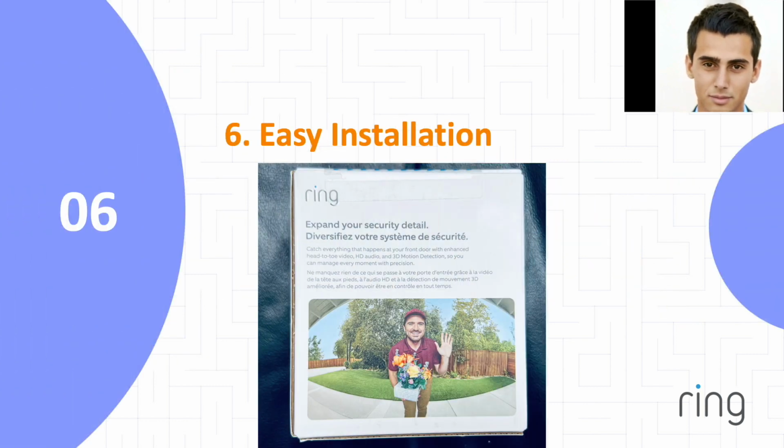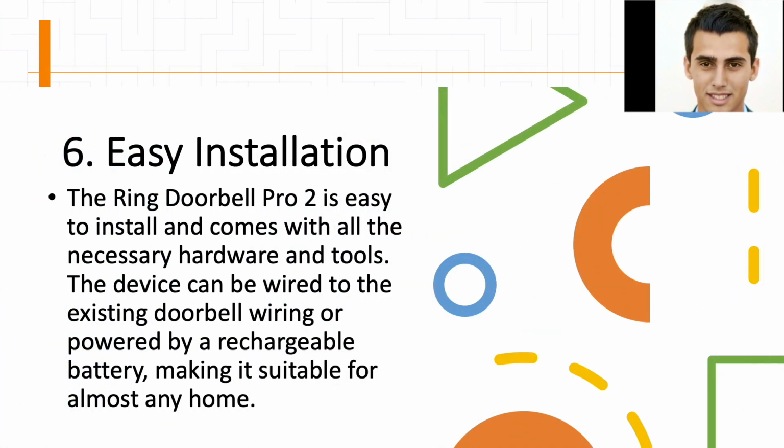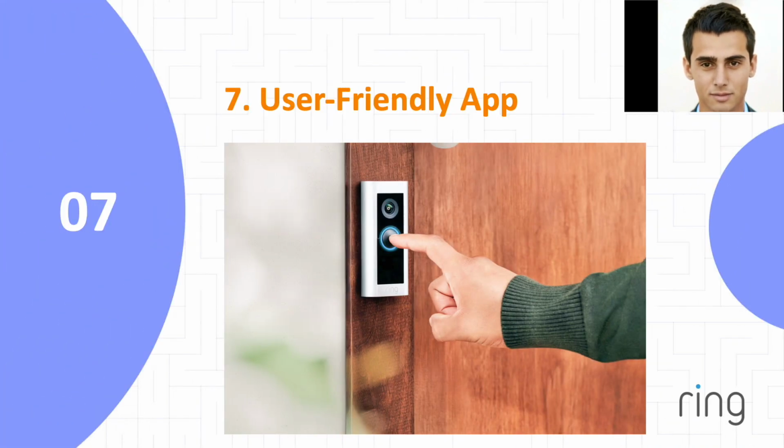6. Easy installation. The Ring Doorbell Pro 2 is easy to install and comes with all the necessary hardware and tools. The device can be wired to the existing doorbell wiring or powered by a rechargeable battery, making it suitable for almost any home.